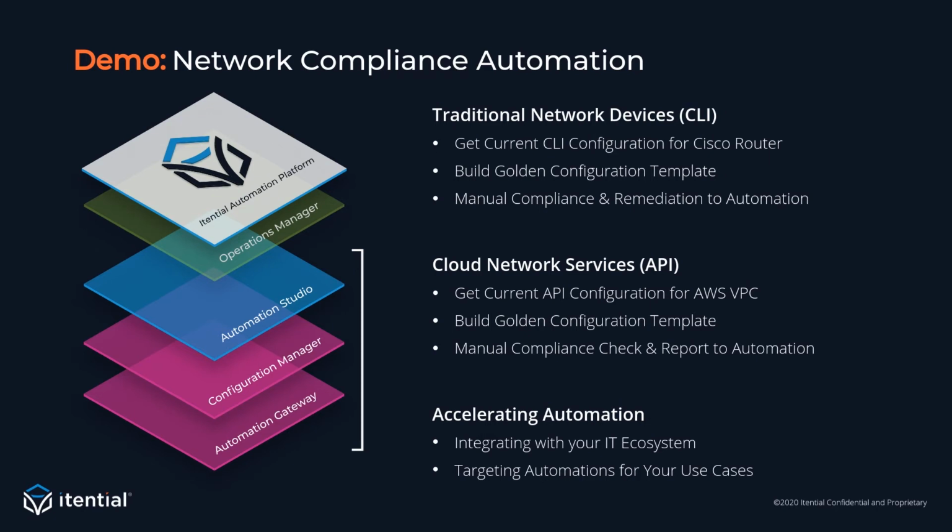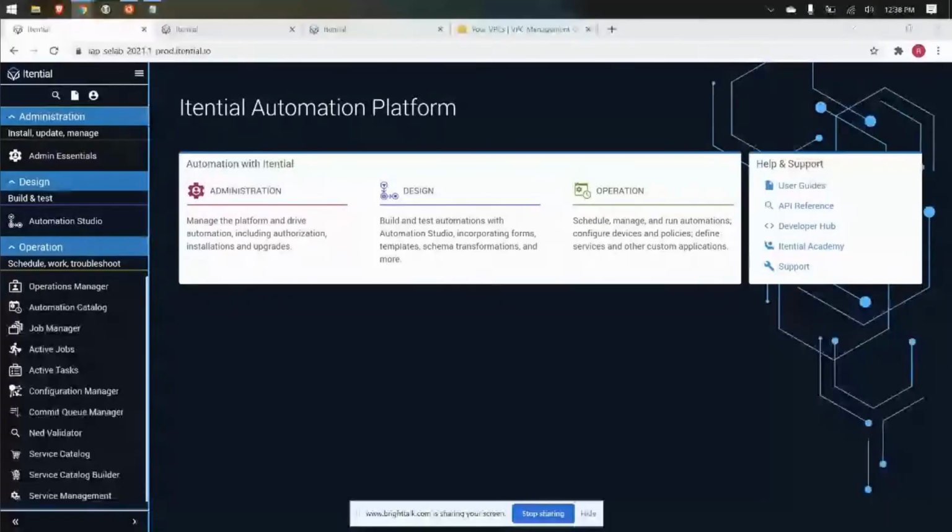Okay. So let me share my screen here. All right. Can you see it?